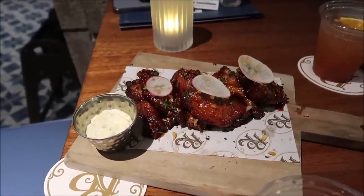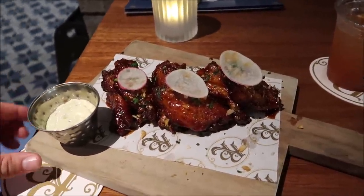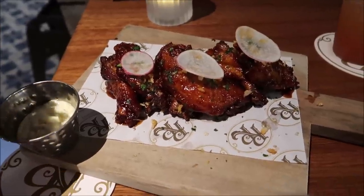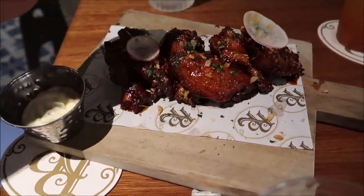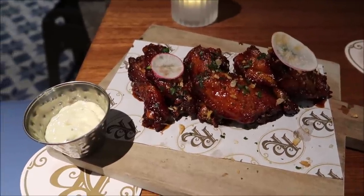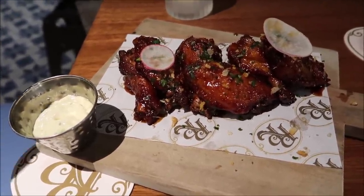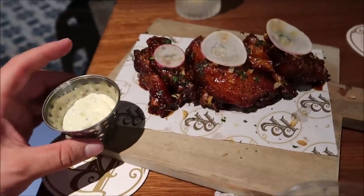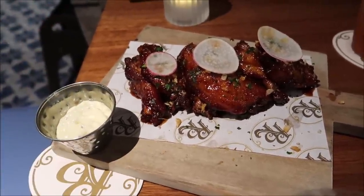And now the wings have arrived, and look at these. Look at these things. They look so pretty. I don't know, it's not like a buffalo sauce. I don't know what's going on there. They look very sticky, but I'm excited to try them. Like I said, there is a little bit of a kick, and it gets served with a little aioli on the side and some radishes on top.